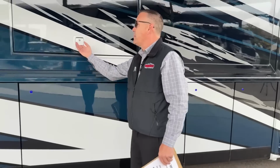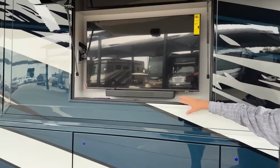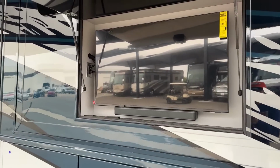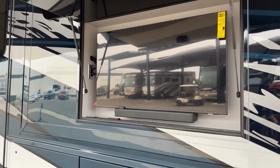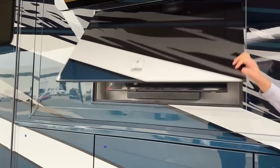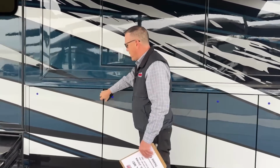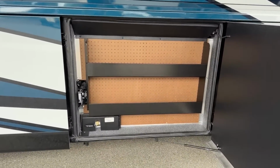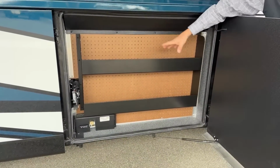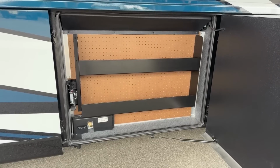We have outdoor entertainment, because you know this is going to be at the racetrack. You're going to want NASCAR on this guy. You can Bluetooth in, play your music while you're out here partying underneath these awnings. Beautiful paint job on this guy. Love the blues, the darks. And that's our water tank, but we do have a little pegboard, a little place to put some fluids or what have you, making the best of the little bit of space that's in there.